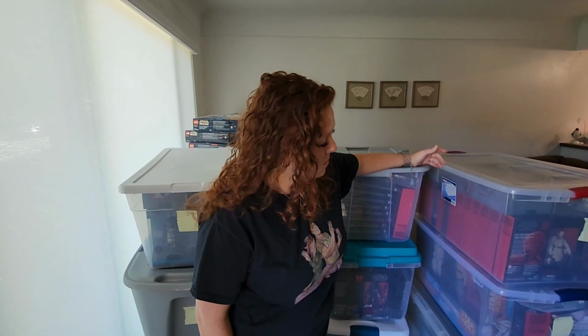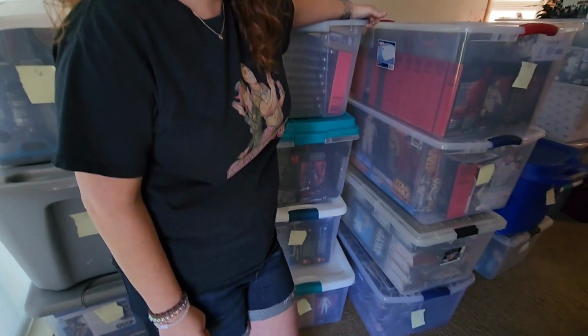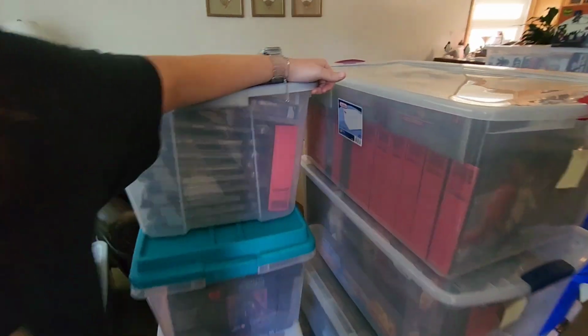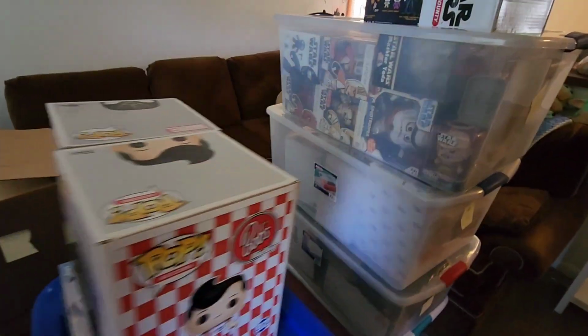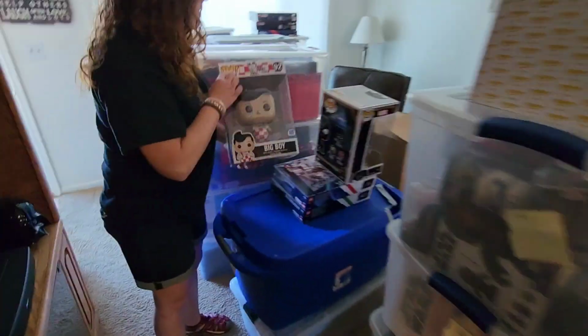So we are standing amidst a big Star Wars collection. There's a bunch of Star Wars Black Series. It's got some Power of the Force. Not really any vintage stuff, but there's some cool stuff in here. There's a bunch of Funko Pops. I don't know how many bins there are. A lot of bins. There's a lot of stuff here, guys, and this will be stuff that we'll have available in the shop.